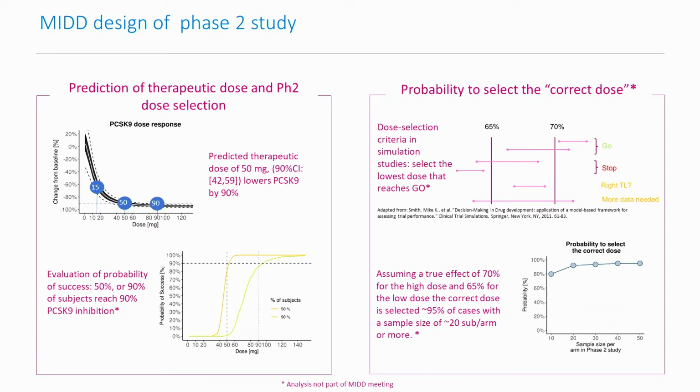At this point in time, we had sufficient data to make an informed choice about what doses we want to test in phase 2. The PCSK9 KPD model was updated based on the new data, and we simulated PCSK9 reduction at steady state for monthly doses up to hundreds of milligrams per month. Based on these simulations, we estimated that a dose of 50 milligrams would be sufficient to reduce PCSK9 by 90%. We also conducted probability of success calculations based on the simulations, showing that a 50 milligram dose had over 80% probability of reaching 90% inhibition in 50% of the subjects.